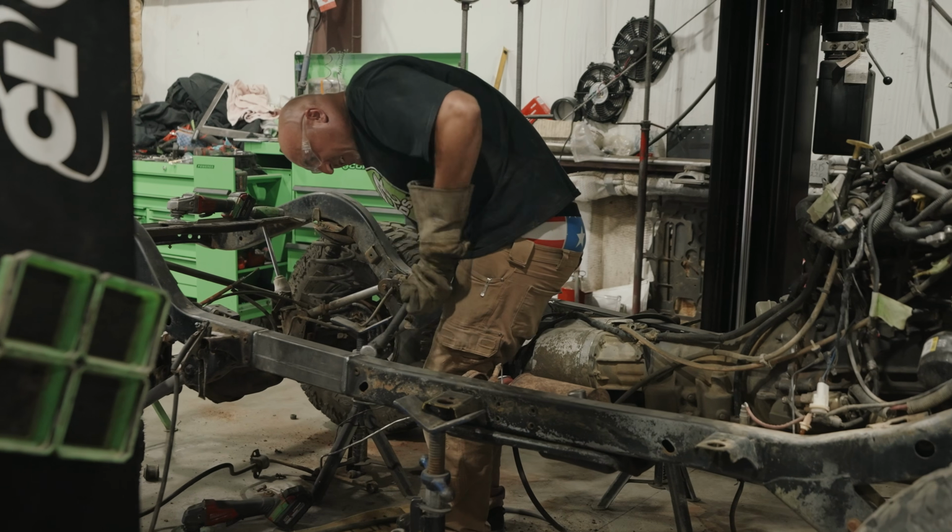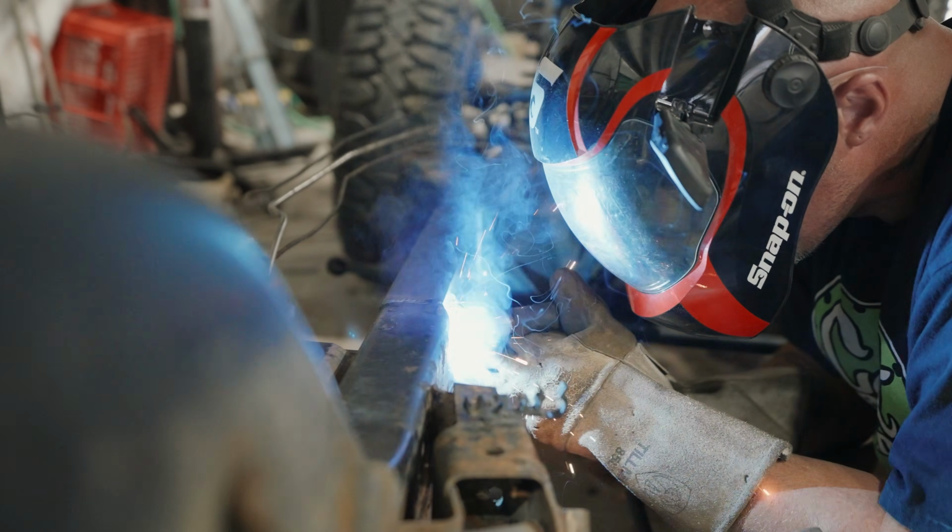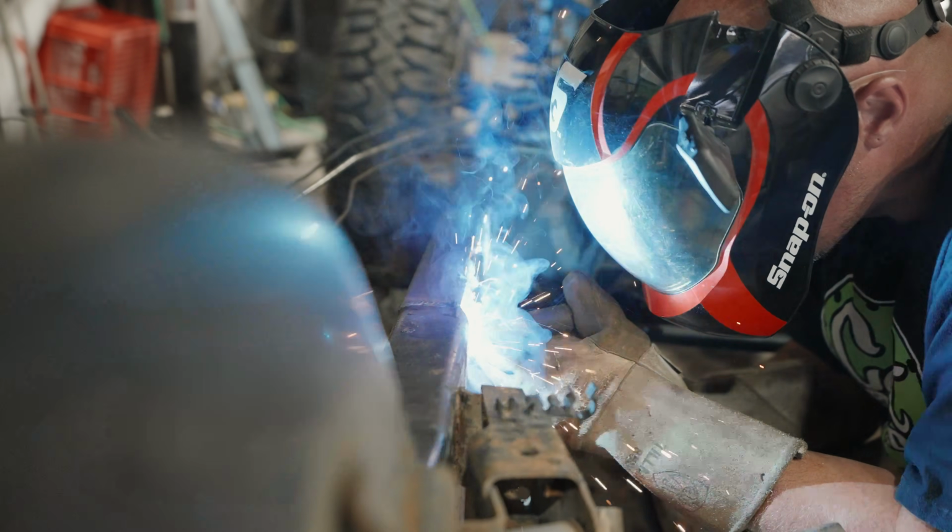I think it's going to be really cool. I'm glad that we settled on using a frame that's very popular in the aftermarket and off-road community so that we have something that we can work from fairly easily.